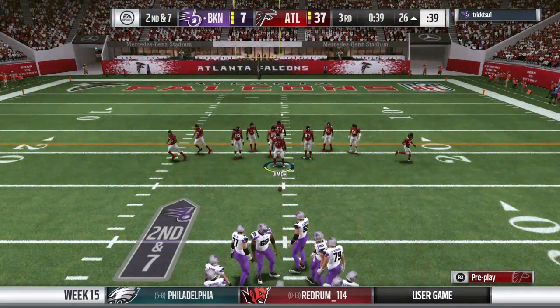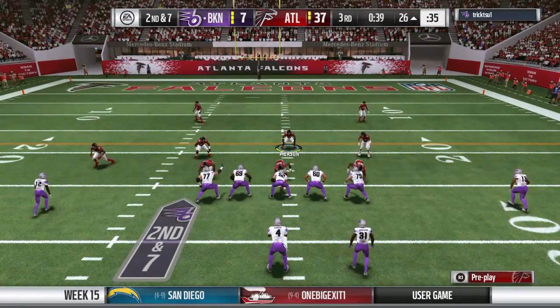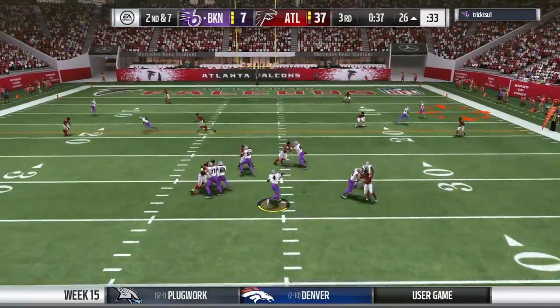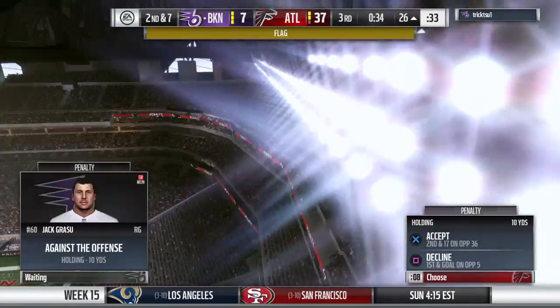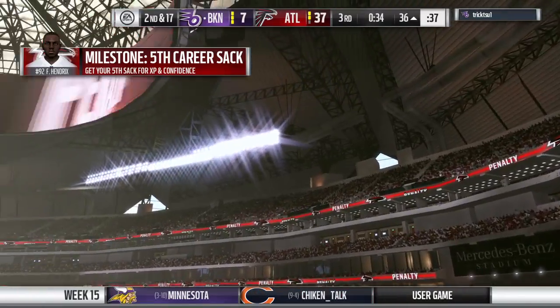Long drive. The defense just cannot seem to catch a break and get off the field. And on the outside, they're playing press coverage. Here we go! Out of the gun, they'll look to throw. That is caught right at the 10-yard line. So a little grabbing there, but this time it goes against the offense for holding.